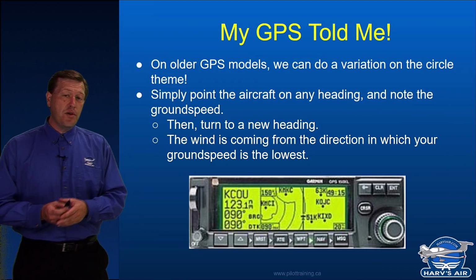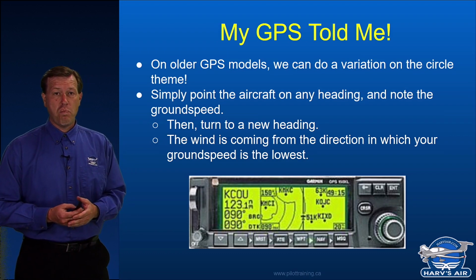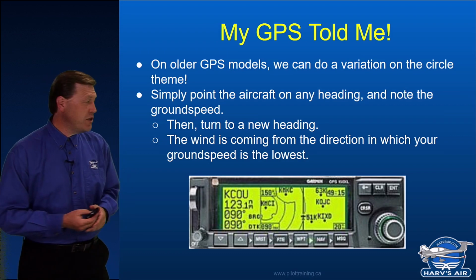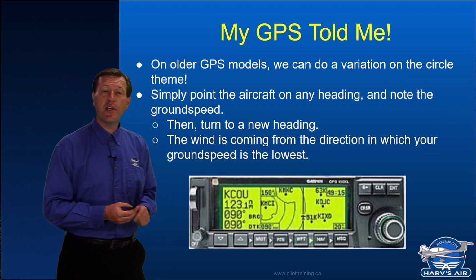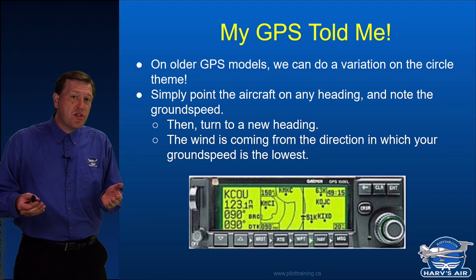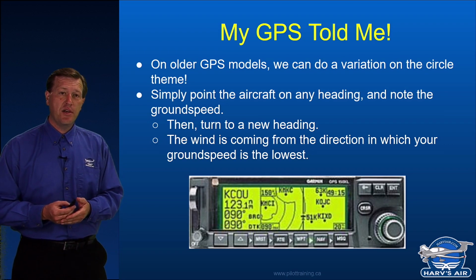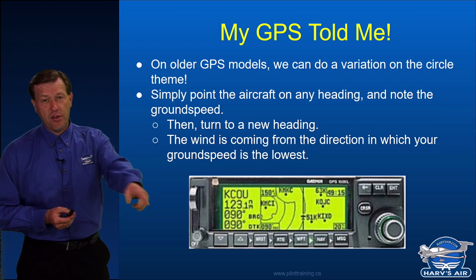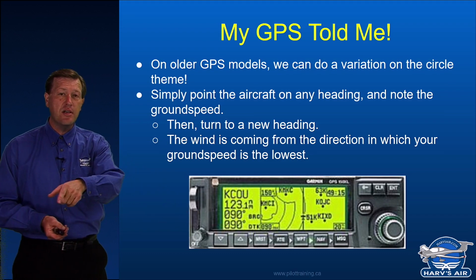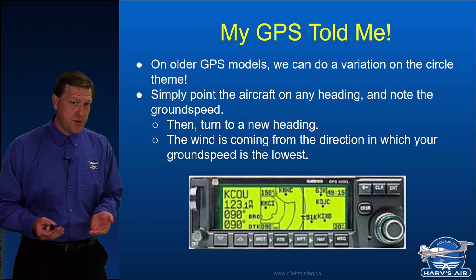You can also use this circling method with your GPS turned on. As you turn, what you're going to do is keep a careful look at your ground speed. What will happen is where the strongest winds are, your ground speed will be the lowest. So again, I'll typically do a 360-degree turn, and as I do that 360-degree turn, I'll watch my ground speed.